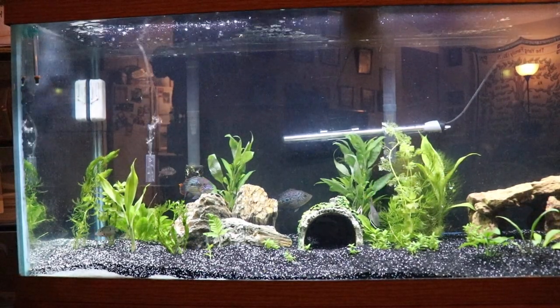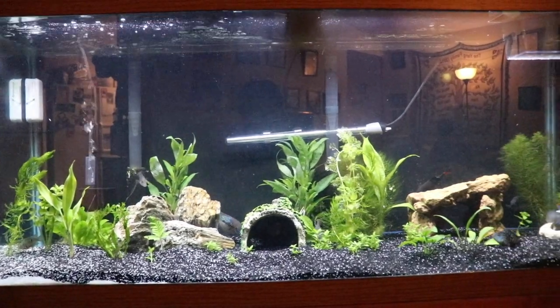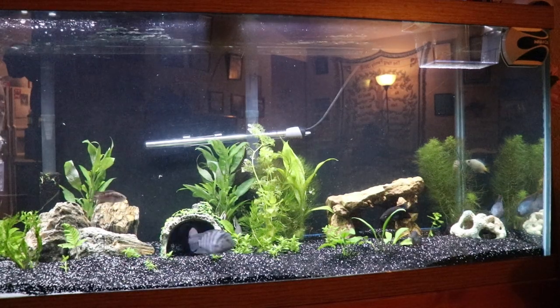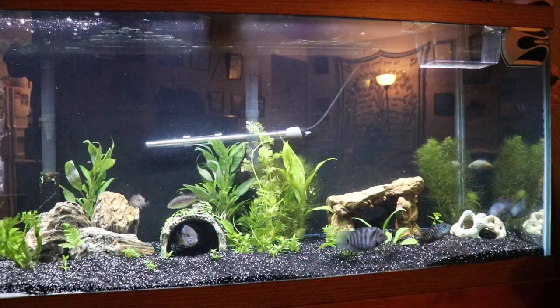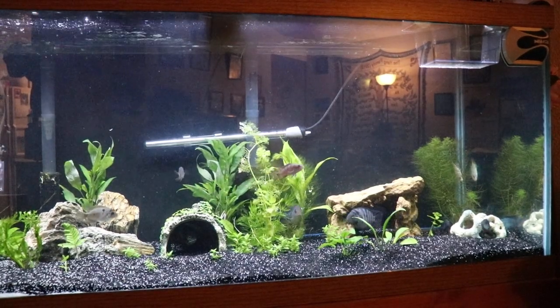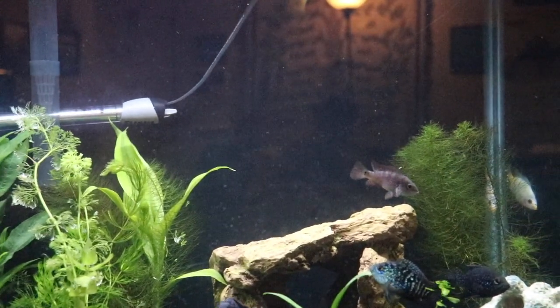All right, this is my fish tank. November 13th, 2021. This is our 75 gallon tank. We have a mixed Central and South American cichlid tank.